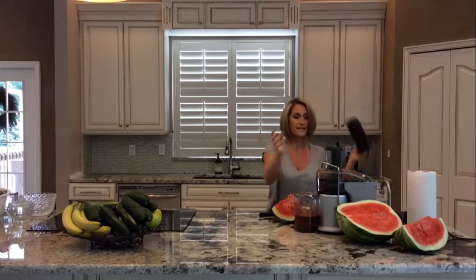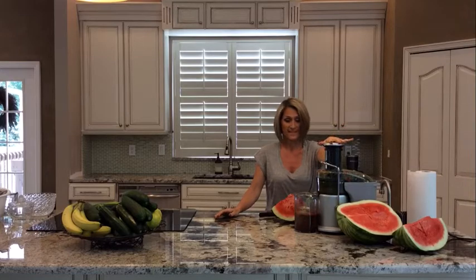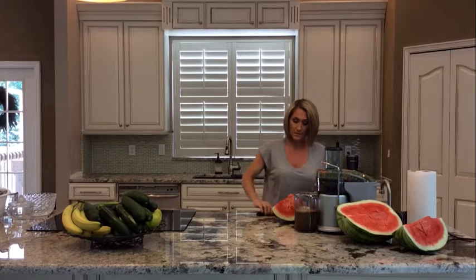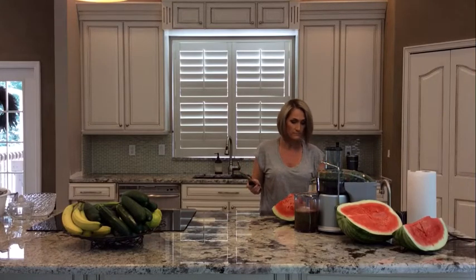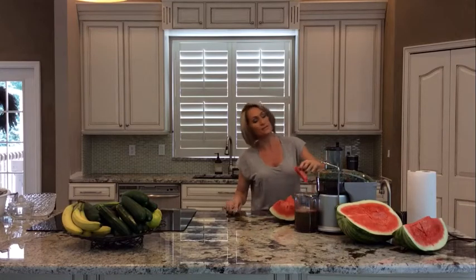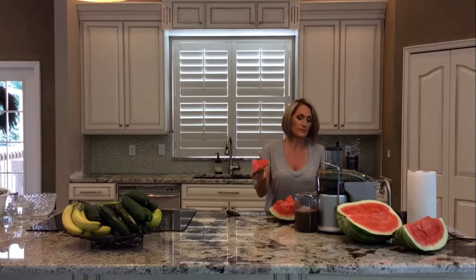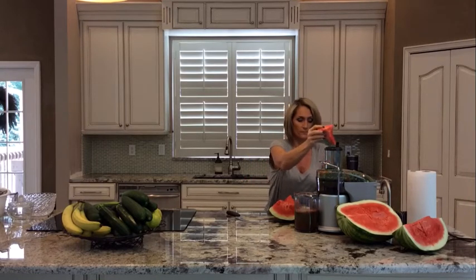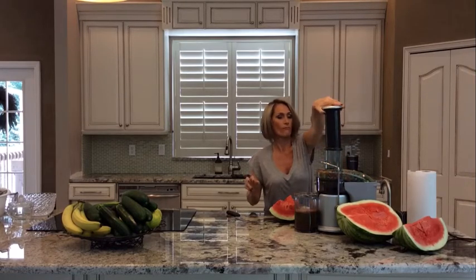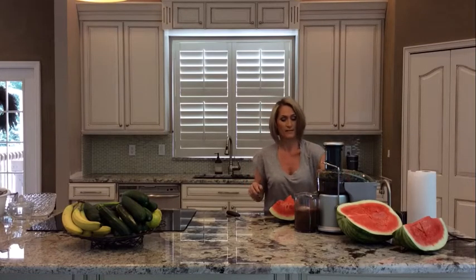And we're just going to stick in our cucumber. And voila! Isn't that awesome? That was a whole cucumber. And now I just think it's amazing, the technology today of making juicing and making food and getting the nutrients that we need from fruits and vegetables. So easy. I love it. So put it on low. Boom. Love it. That's it.